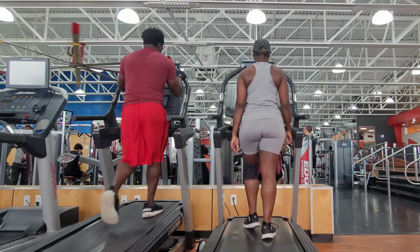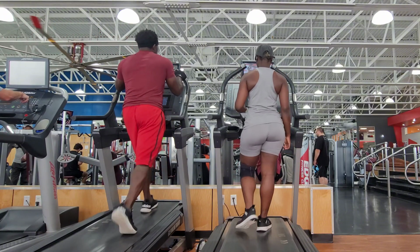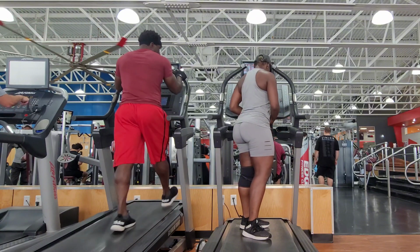So I began the same way, which is I did a warm up on the treadmill for about 15 minutes before going into my full workout routine.